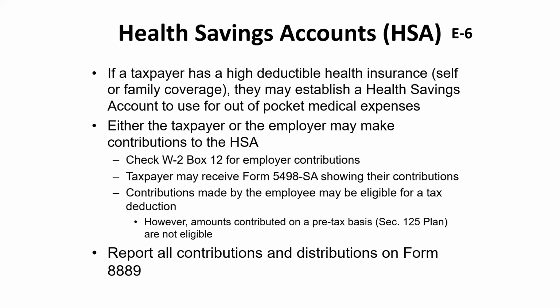So we're going to take a look at how we can put money into the HSA and how we take money out. So typically what we're going to see is an HSA is generally through an employer-based relationship. So typically the employee or the employer may make contributions to the HSA. Typically what we see is that would be in box 12, the W-2, usually a code W for an HSA contribution. Oftentimes the taxpayer is also going to get a form 5498-SA, which is going to show their contributions for the year.